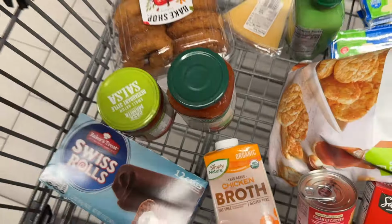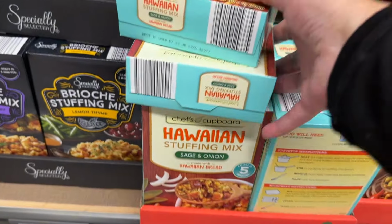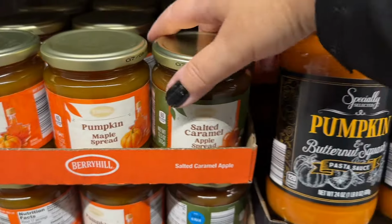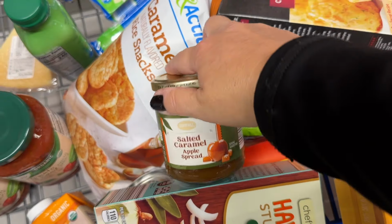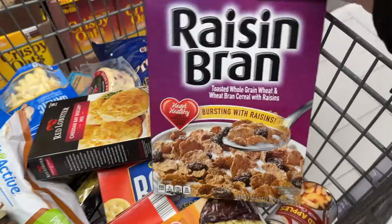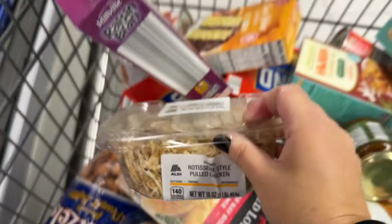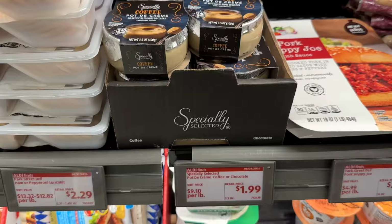I like their organic, the tomato and basil, or just the regular, but the organic, you can't beat the price. It's so good. The Hawaiian stuffing is my favorite, so I'm still stocking up a little bit on that. This salted caramel apple spread that I probably will use in one of my recipe ideas that I have. The Raisin Bran cereal, that to me is better than the name brand. We absolutely love it. The rotisserie chicken, the pre-shredded or ready, that is a great deal. So I'm going to get 2 containers of that.